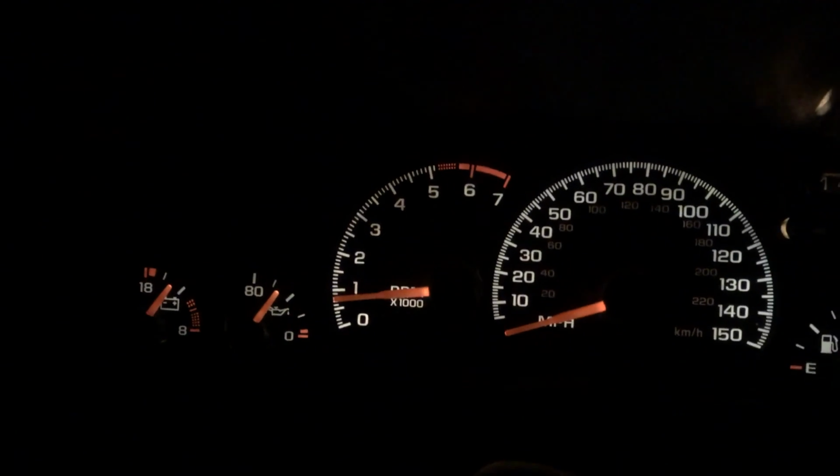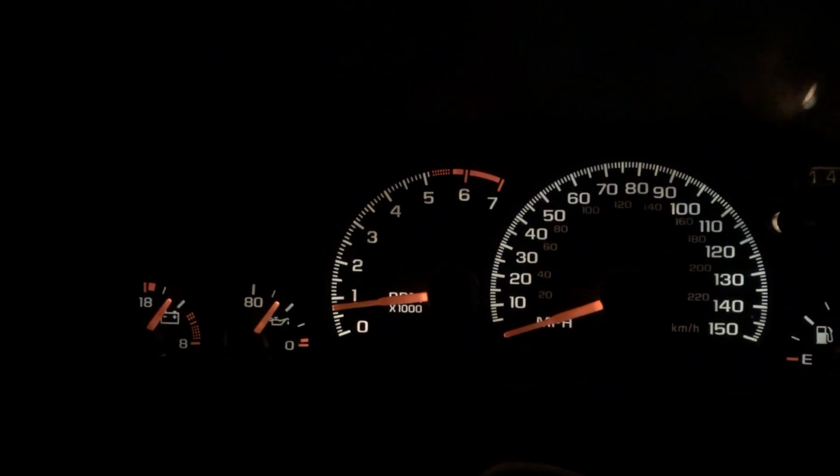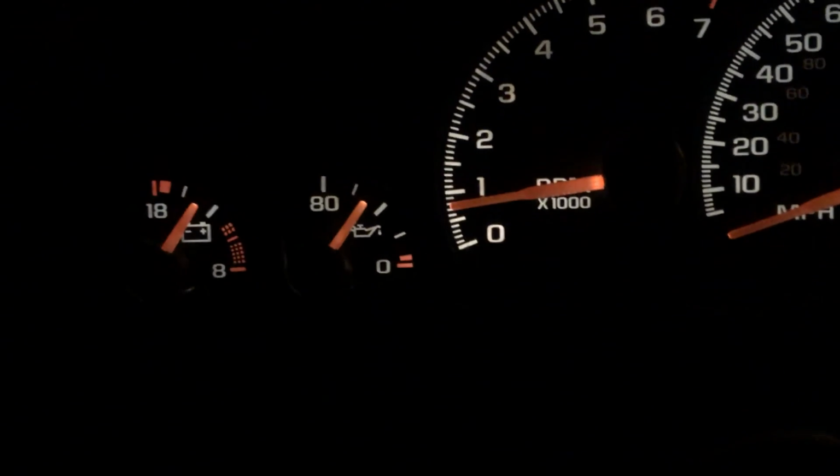This is hot idle. I've been driving the car for about 15 minutes, kind of doing some hard runs on it. So I'm going to show you guys what the oil pressure does here.